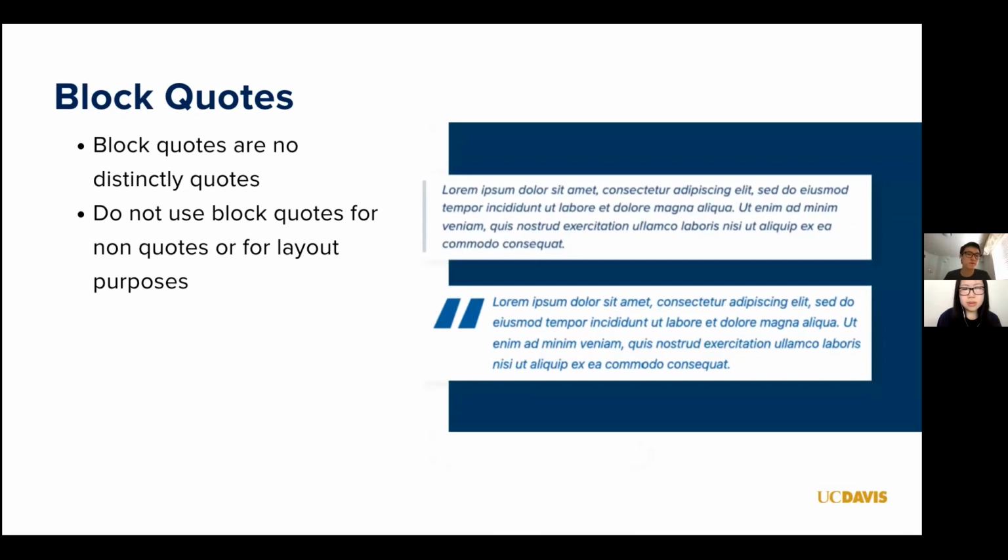So next is the block quotes. The block quotes are another item within the what-you-see-is-what-you-get editor. Block quotes are now distinctly quotes. You can see that previously they had this vertical bar next to the text, and now there are these giant quotation marks next to it. So you should make sure you aren't using block quotes for anything but a block quote. You shouldn't use it for just trying to get things to lay out nicely or put things side to side.